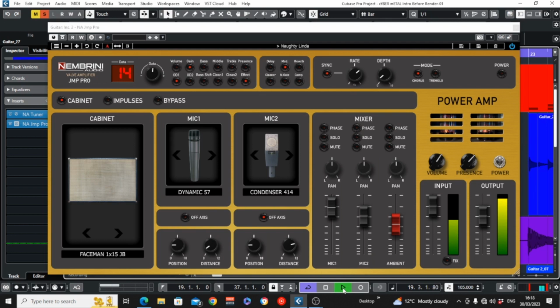On the JMP Pro, we choose between four different channels. The OD1 is your classic overdriven Marshall sound. OD2 is more modern. Very high gain is available and abundant sustain.